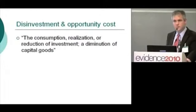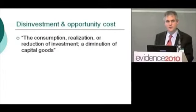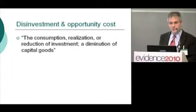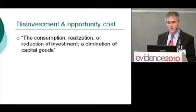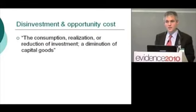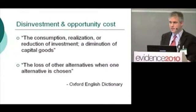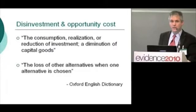So that leads me to the formal definition of disinvestment and how it links in with the concept of opportunity cost. Disinvestment essentially is the consumption, realization or reduction of investment or a diminution of capital goods. So in other words, it's a withdrawal of service to release funds that can be used in a more efficient manner.